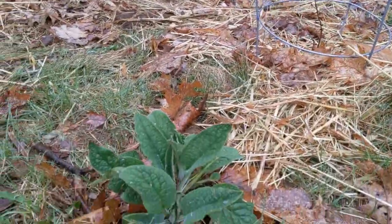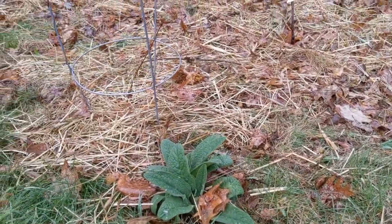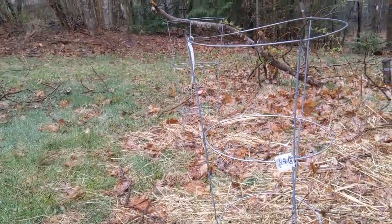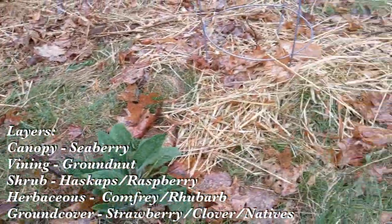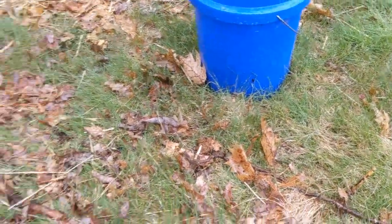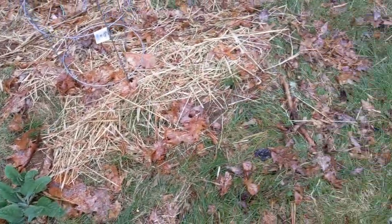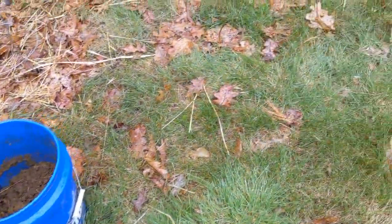And then I have a couple of comfrey crowns that were planted. We've also put some root cuttings in. It's kind of a barrier to help contain the Seaberries. It'll take a few years for them to really start suckering out at any kind of real distance, but I'd rather have the comfrey in place. There are also some rhubarb cuttings in there as well. We'll see how those take.